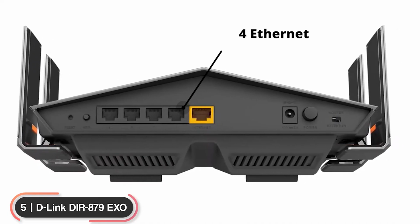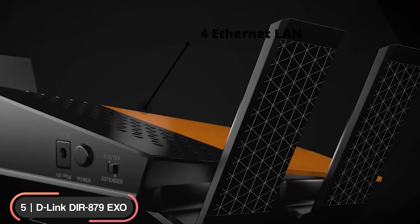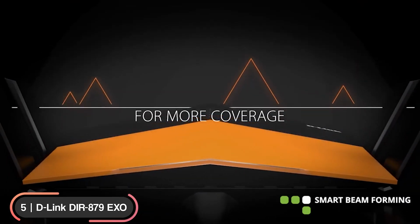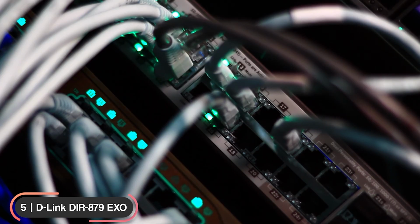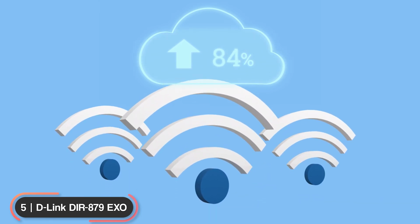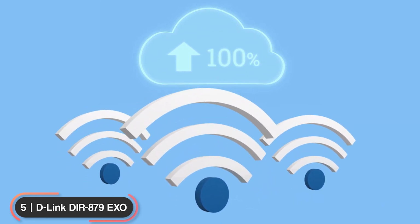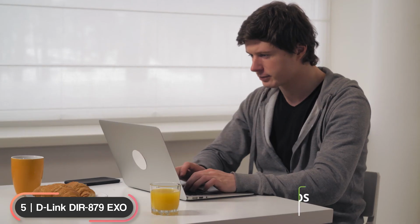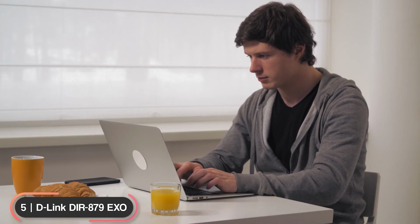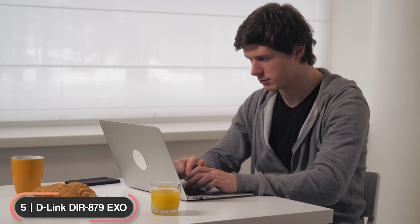Its 4 Ethernet LAN ports support gigabit speeds, but it unfortunately doesn't have any USB ports. It features smart beamforming that improves coverage by directing bandwidth to your devices as you move around your home. Smart Connect technology chooses from the 2 Wi-Fi bands and automatically connects your devices to the best available. Intelligent QoS tracks the type of network traffic you're using and decides which application deserves higher priority.